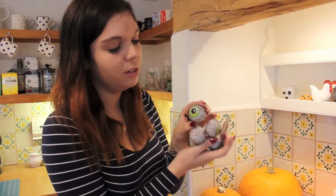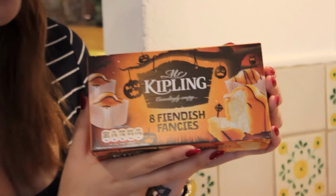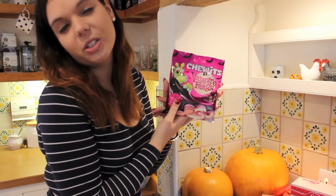Then I got some fancy treats just because I thought we could nom them while we're cooking. So we've got some little ghoulish eyeballs from Tesco's, I think they're £1. Then we've got Mr. Kipling Fiendish Fancies, which everybody has been raving about, so I can't wait to try these just because they look so delicious. Then we've also got Chewits Vampire Fangs, which I thought were a nice little tasty treat to try. So that's what I'm going to be cooking today.